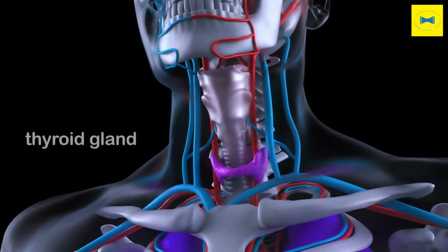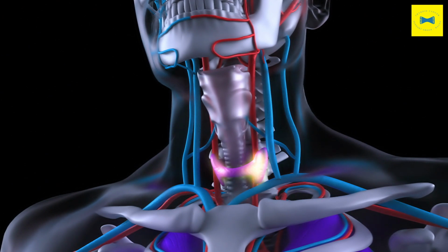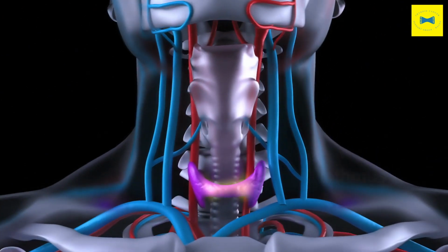The thyroid gland sits in the front of the neck, just below the voice box, called the larynx. It is made up of two main lobes, right and left, joined across the middle by a thinner strip called the isthmus. There is also a much smaller pyramidal lobe in some people.